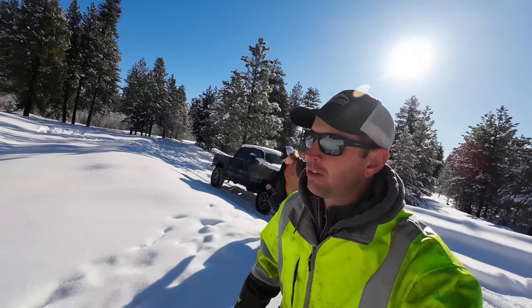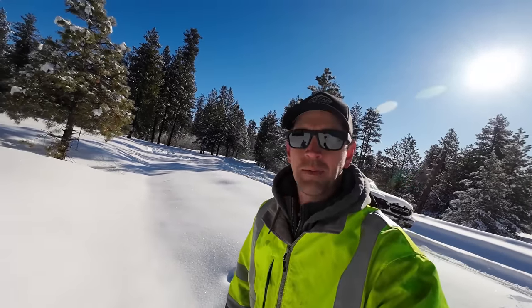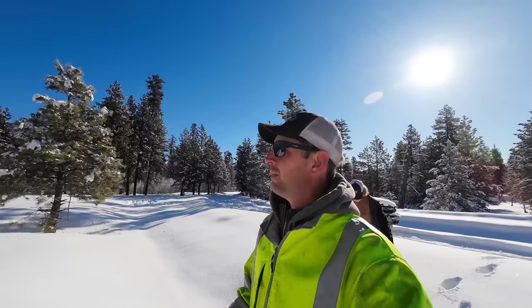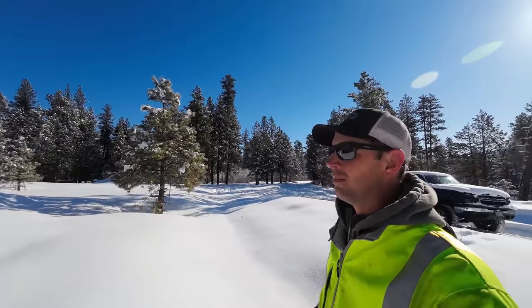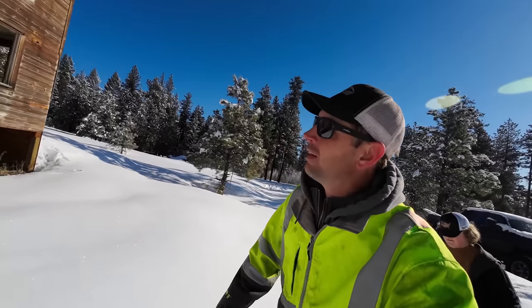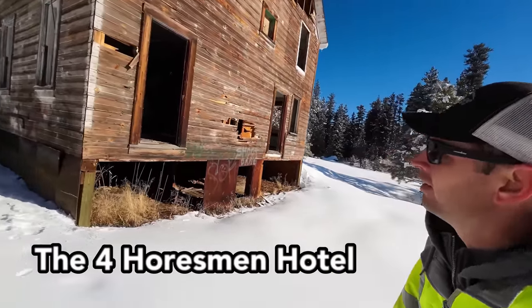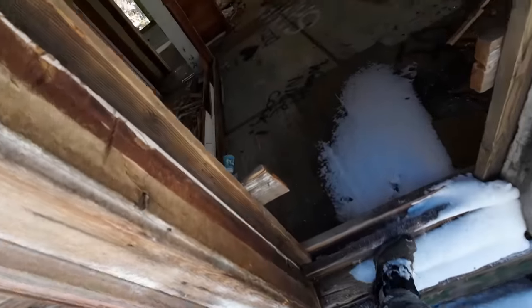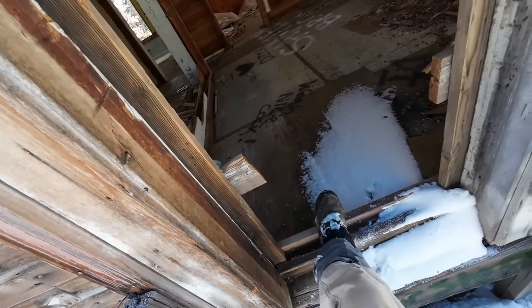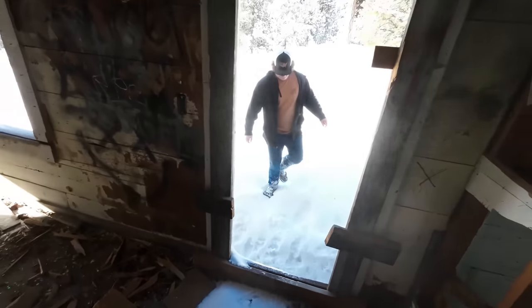So this is an old mercury mine, if I remember correctly. I don't remember the year. Me and the family came up here, not last summer, summer before, and explored this whole place in the summertime. But it looks completely different in the wintertime. Why people graffiti something way up here like this? Watch that first step. Yeah, you gotta be careful.